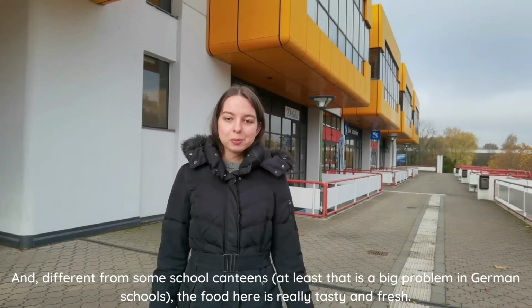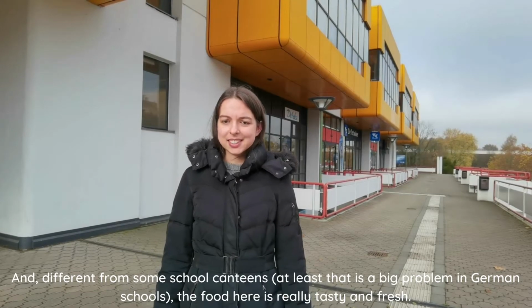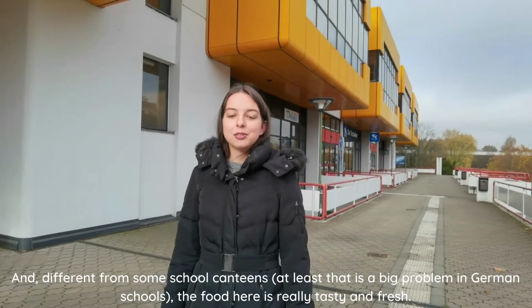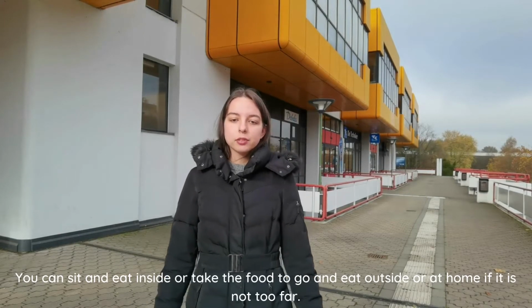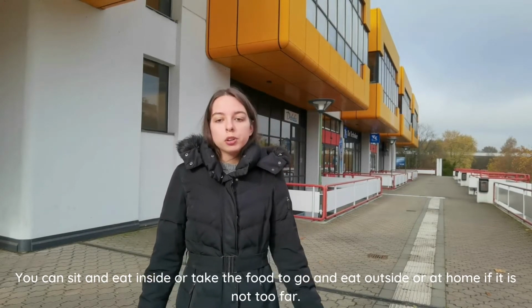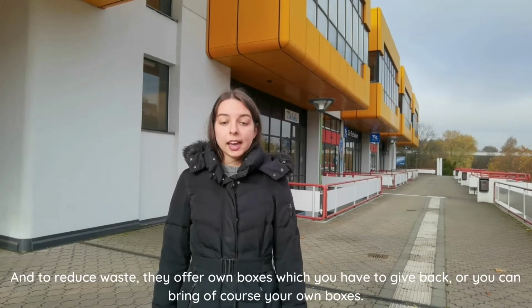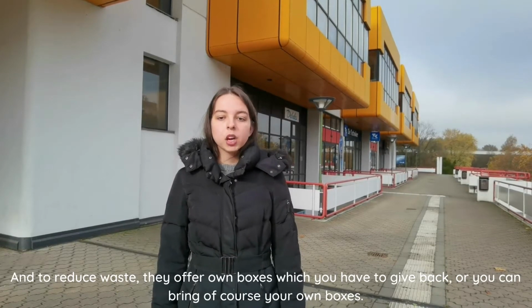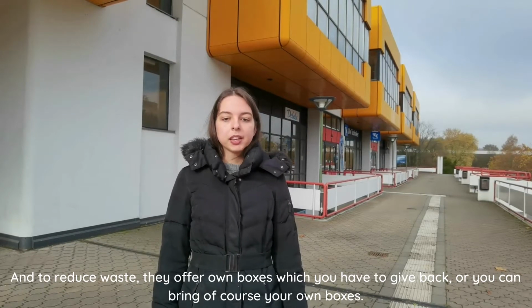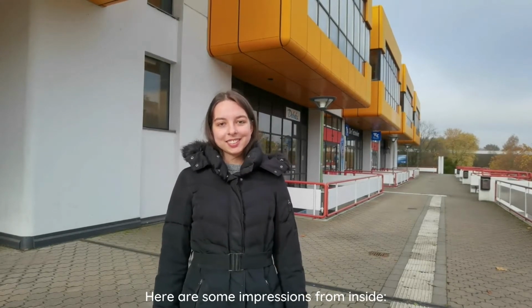And different from some school canteens, at least that's a big problem in German schools, the food here is really tasty and fresh. You can sit and eat inside, or take the food to go and eat outside, or at home if it's not too far. And to reduce waste, they offer their own boxes, which you have to give back, or you can bring, of course, your own boxes. Here are some impressions from inside.